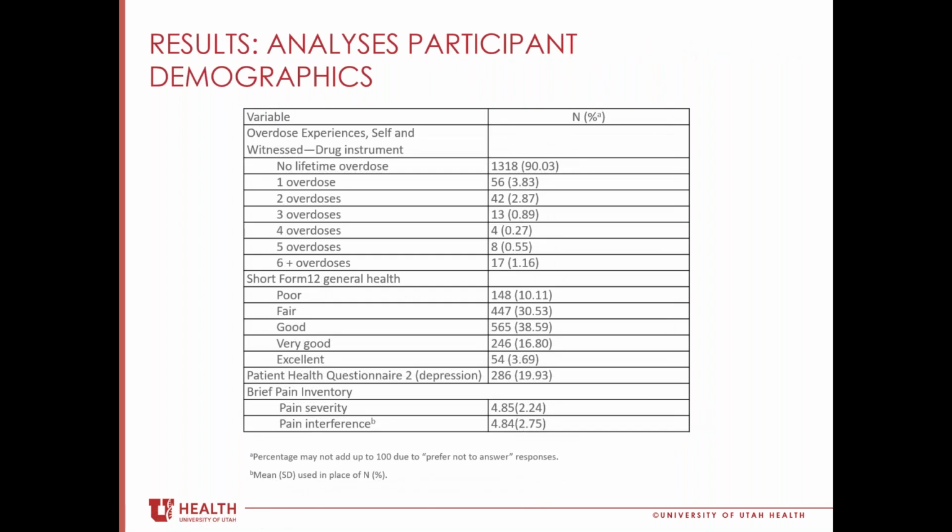In terms of behavioral health background, about 10% of the population reported having had some sort of overdose in their life, on an illicit substance or illicit use of medications, which was a very interesting finding for us. Most people's general health and well-being was typically average. About 20% of the sample reported enough symptoms to screen positive for depression. Pain was about average, on a 10-point scale. Opioid medications are prescribed for the treatment of pain, so on average, pain was not uncontrolled.